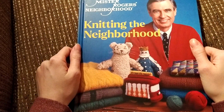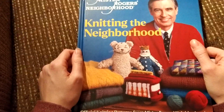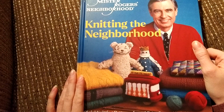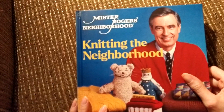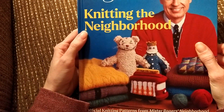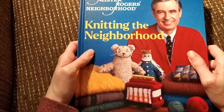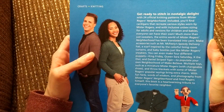This is Rebecca, and I am just showing you a look through of this new book that I found. I was on Amazon, and they recommended this to me, and I was so excited. This is Mr. Rogers' Neighborhood, Knit in the Neighborhood, official knitting patterns from Mr. Rogers' Neighborhood. So this is a new book.